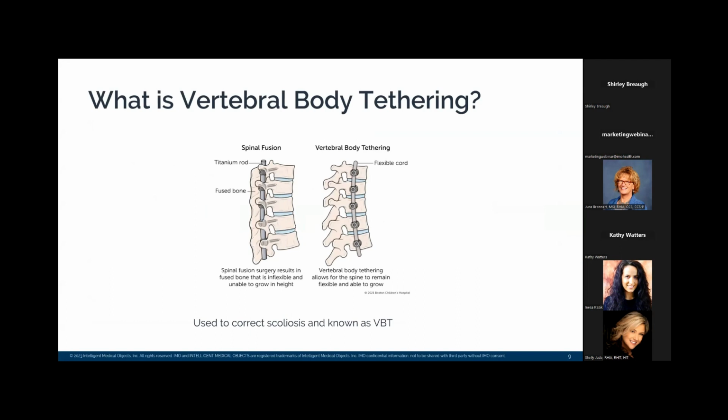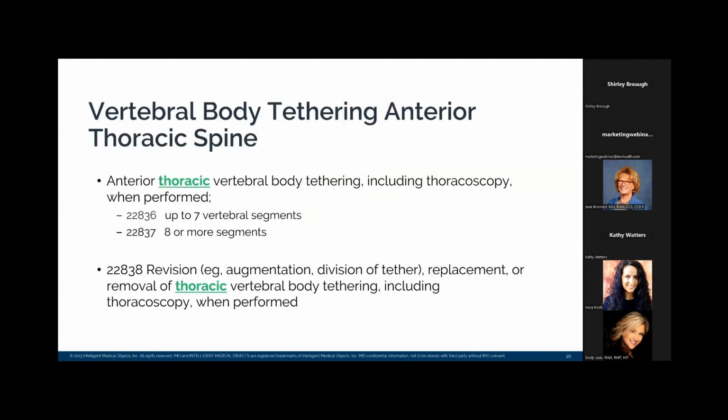The procedure involves compressing vertebral growth plates on the convex side of the spinal curvature, which inhibits growth while subsequently allowing growth on the concave side of the curvature. So what are the coding changes? You may recall there have been existing VBT codes in the Category 3 section. Well, due to the increased adoption of the procedure, the 3 codes for anterior thoracic vertebral body tethering have been moved into the musculoskeletal chapter as shown here on the slide.